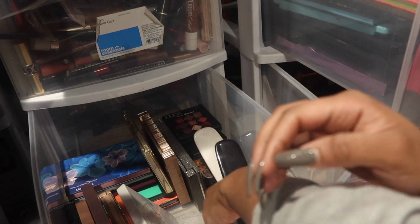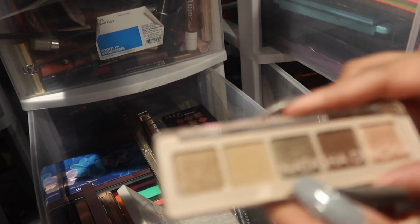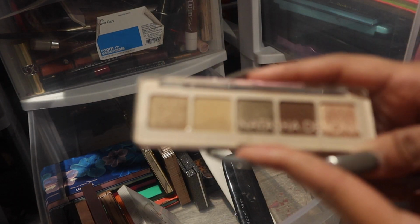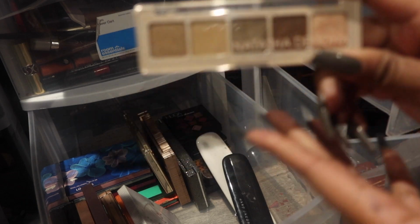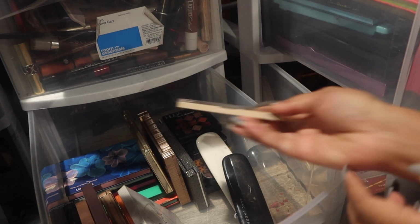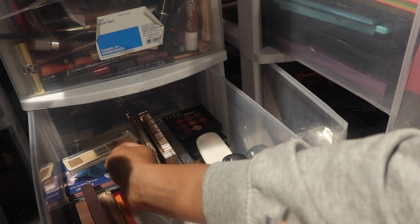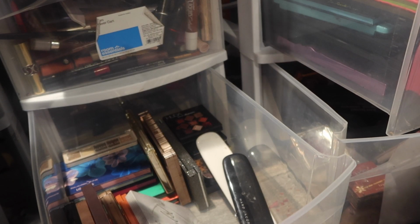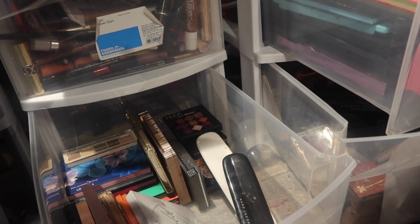Very slept on brand. I have one Natasha Denona palette. This is the Mini Glam palette. This is a pretty palette too. I may use this week and do a look. I feel like I wore it, but I don't remember taking pictures. But this is a really beautiful palette as well, just to have. Then you guys, yeah, I know I have my Melt palette. Hold on, I have to get my Melt palette.